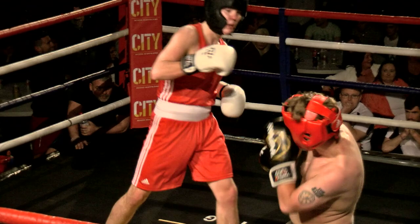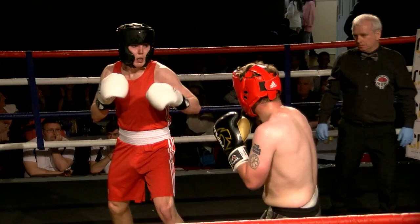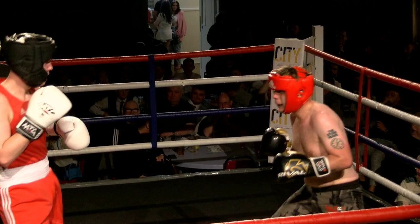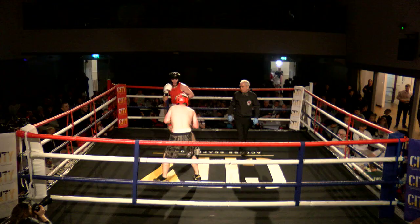Good shot there from Aiden. I like how he's got the backhand pinned to the chin. He's keeping the left hand as a wee trigger. As soon as he sees the space, he's just firing the backhand down. Crowd very partisan, getting behind both fighters there, great to see. Oh, good job there. We're breaking the action there.